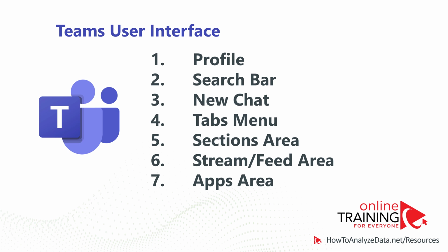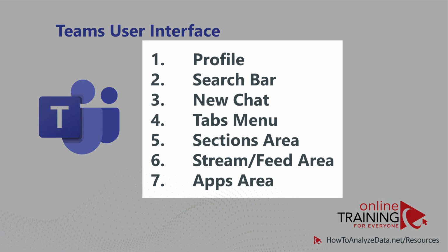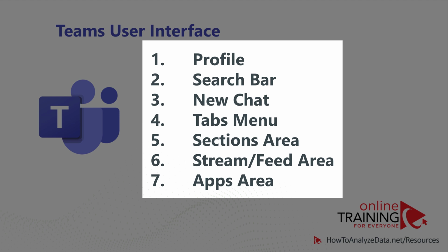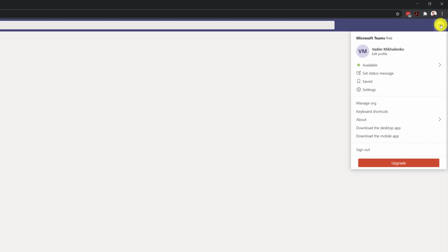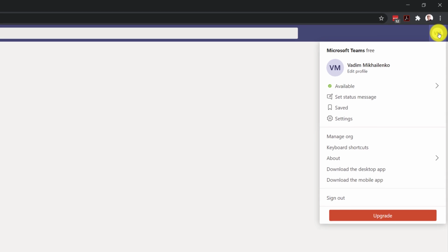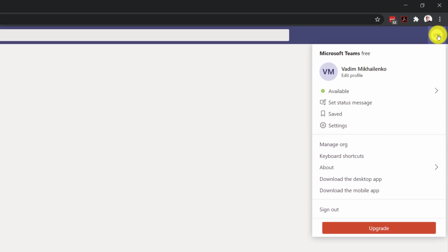Microsoft Teams user interface consists of 7 main areas. All of these areas are available on every platform: desktop, mobile, and the web. Your user profile information is available in the upper right corner. If you click on the icon, which could be replaced by your picture, you can set your status, manage settings, manage the org, download apps, and do a lot of other things.